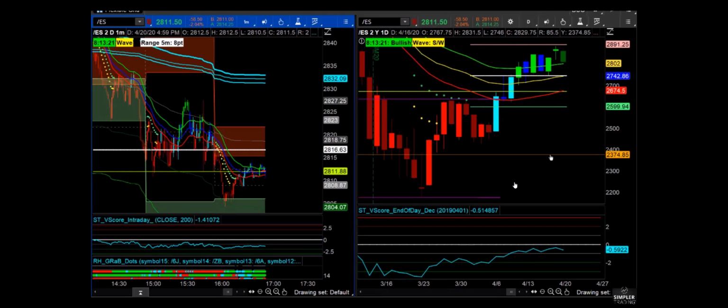I'm not rooting against the market. I'm rooting for the market cycle. I'm rooting for the market trend. I'm rooting for the data. I'm rooting for what logically would make sense in this environment aside from what the Federal Reserve and the Treasury are doing. That's the only reason this market is up.